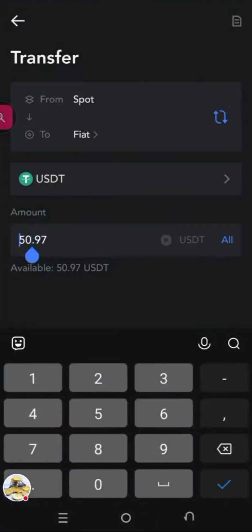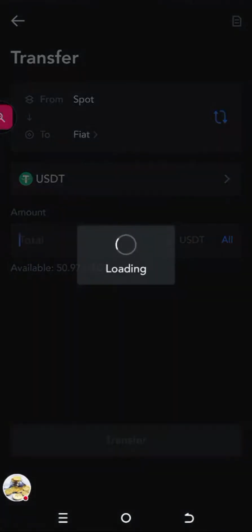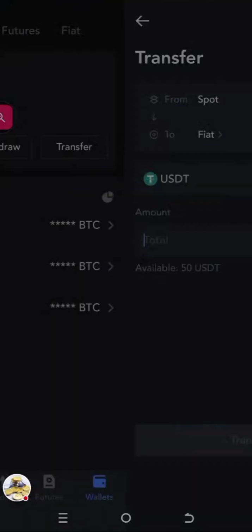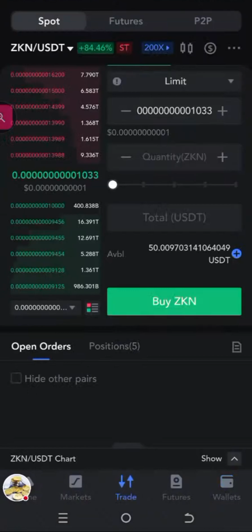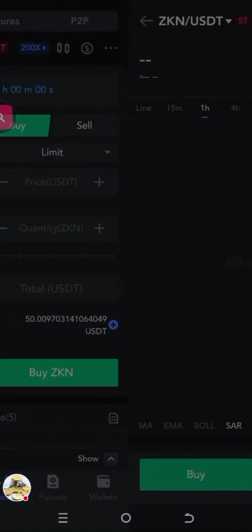The profit is very important for us to ship out, so that we can see our trading funds clearly. You can always add to your trading funds whatever you want, but once you've done a trade, it's always good to quickly take it all out so that you're able to see clearly what your profit is. Let's even check what's going on in the chart in ZKN.